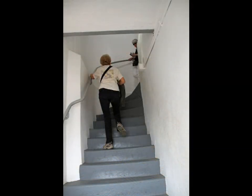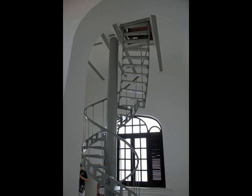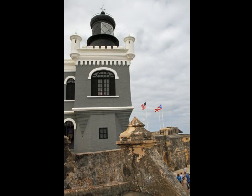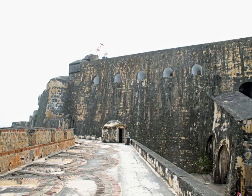These are the steps that lead up to the base of the lantern room. This is how you would get up to the lantern room if it was open. Remember now, this was a fort, so we're going to take just a brief walk around and look at some of the things to do with the fort.